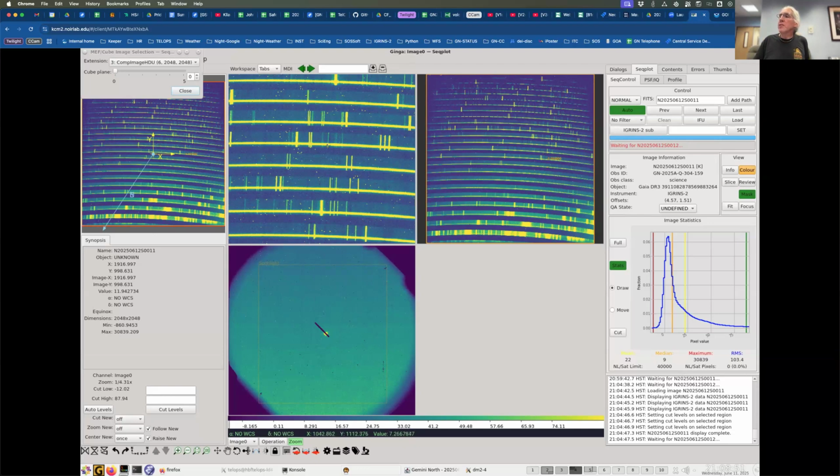Each one of these lines corresponds to an element or a molecule that is giving off light. We're collecting that light from that distant star, splitting it up and looking at all of these different colors. I'm going to be careful here. We're looking at all these different wavelengths, these spectral lines that you see as these vertical bright lines, and even some fainter lines there.